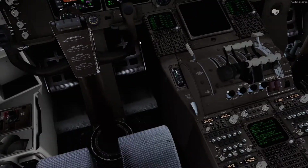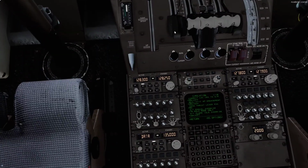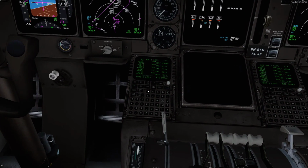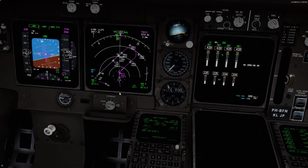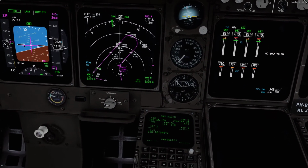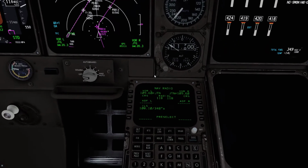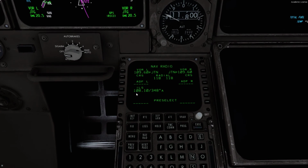Right. So we don't have to put any things in, do we? Because we can just go to the NavRad page on here. Oh, there we go. Yeah, okay. It's out of hold. That's perfectly fine. That's good. We're on the VNAV, which is looking good. So you can see our ILS is all set up, and is it correct?